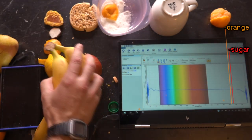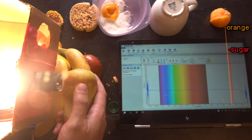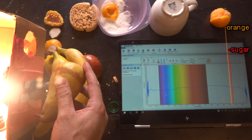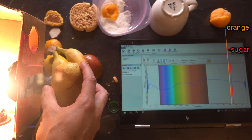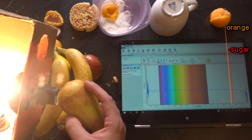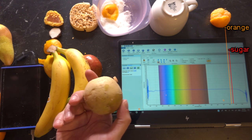Again, mostly the same. A pear, surely a pear is gonna be different. Right, we got green and brown portions of the pear. Let's try the brown portion of the pear. And it's exactly the same absorption amount in the near infrared. And let's try the green portion of the pear, which is kind of the same, but, so I mean, okay, there is a difference in the levels of light coming back here. Actually, no, there isn't.